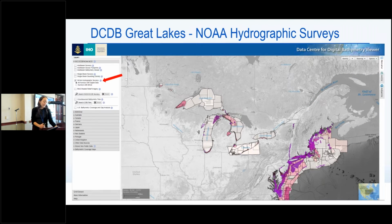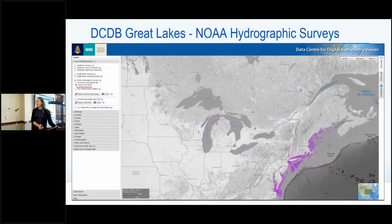However, it is worth noting the NOAA hydrographic surveys in the area. The majority of these surveys are quite old, dating back several decades, many even before 1950. Selecting the surveys with bathymetric attributed grids or BAGs option filters the more modern surveys, which you can see are pretty scarce.